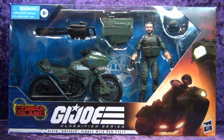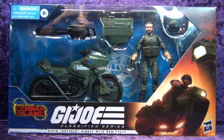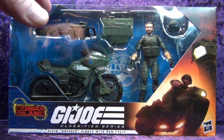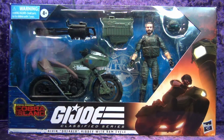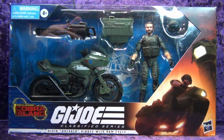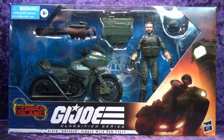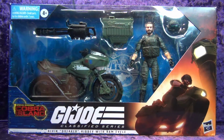So not only is this an unboxing and review of the representation of my first G.I. Joe I ever got, I also did have the Ram Cycle too. It was originally sold separately, but this is my first G.I. Joe vehicle unboxing. So this is an exciting time for me. Not only am I getting two things that I had when I was a kid, but I'm getting to unbox probably the G.I. Joe I wanted the most out of the new Classified Series.